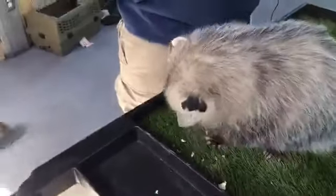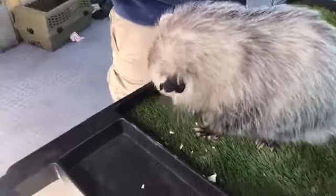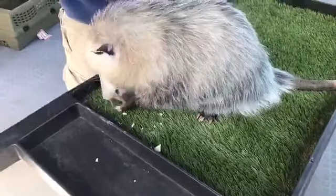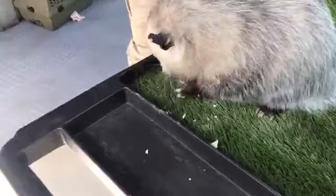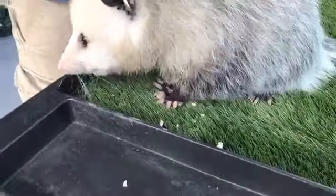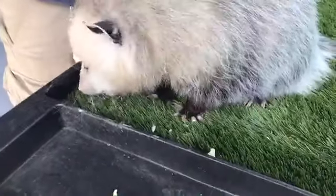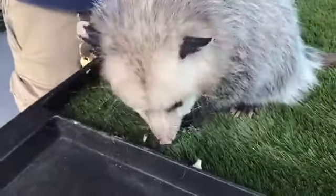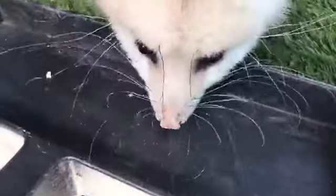So they can have around 13 per litter. And the cool thing is, they have a very, very short gestation, one of the shortest of mammals. They have a very short pregnancy. So they'll only be pregnant for, I think it was something like a week. It was very shocking to me. And they come out super, super tiny. And that's the necessity of the pouch. That's where that comes in.